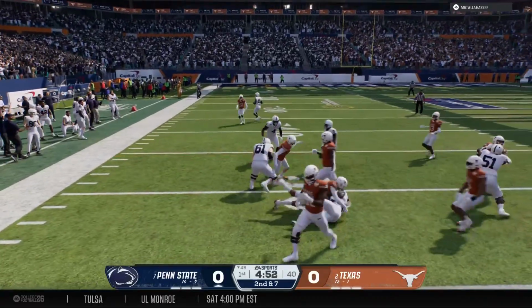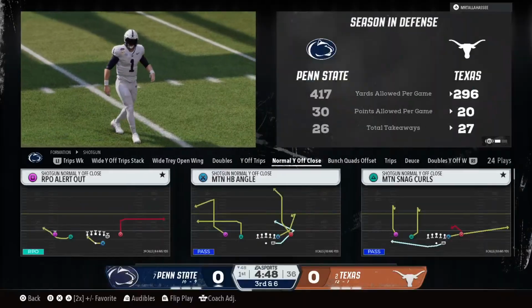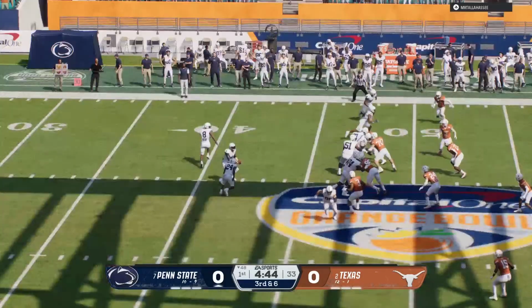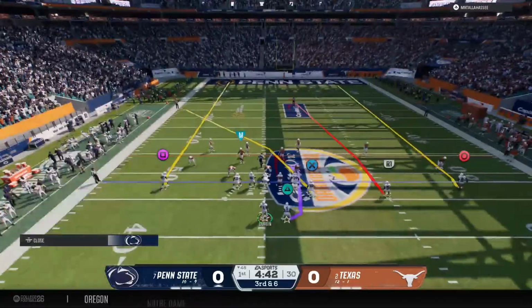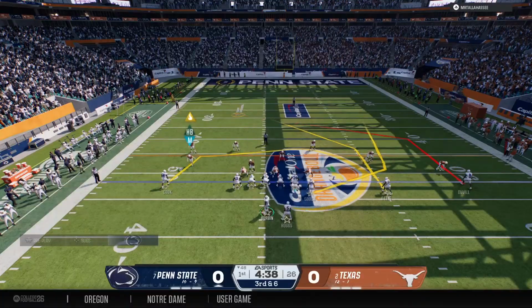Here's a quick throw off the play fake, and the defense smothers him for no gain. Well, this is exactly what you want to see from the defense. Yeah, you give up the catch, but you're right there to be able to stop this receiver from making any yards after the catch. Big moment on the opening drive. They face 3rd down.